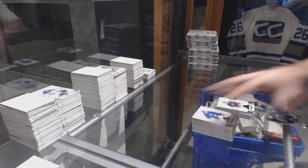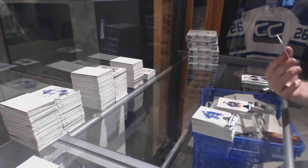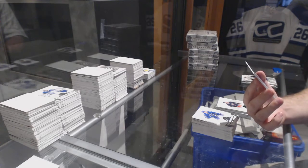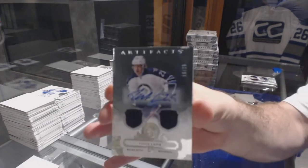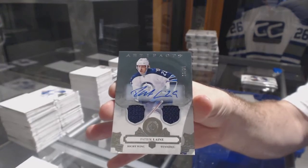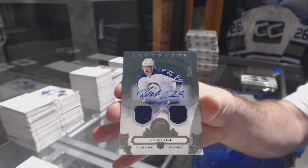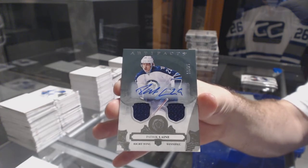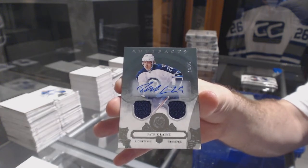We've got number 225, a dual jersey auto for the Winnipeg Jets, Patrick Laine. Patrick Laine, dual jersey auto for the Jets.